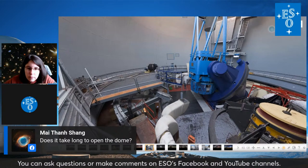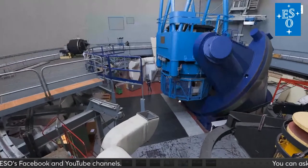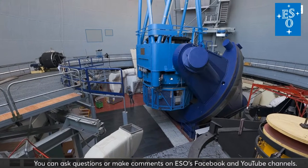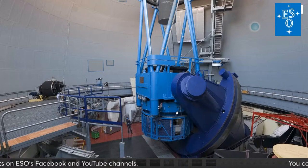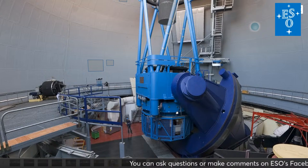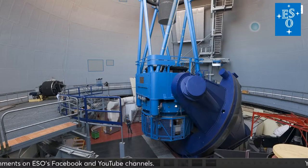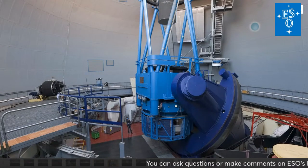And let me go back to the telescope, because I told you the diameter of the primary mirror. But how much do you think that weighs? This primary mirror is made of ceramic and has a weight of 11 tons. That is like two big elephants. And the thickness of the primary mirror is about 53 centimeters. These are important numbers, because we will compare it with the NTT.